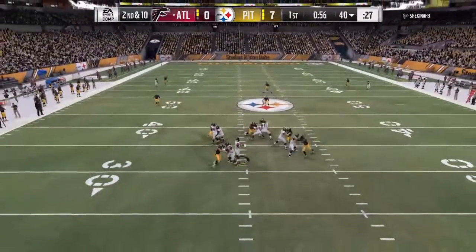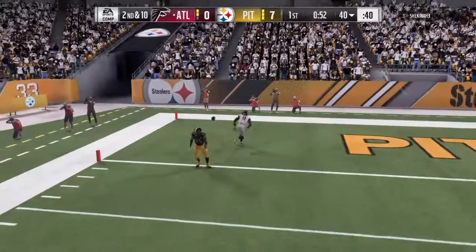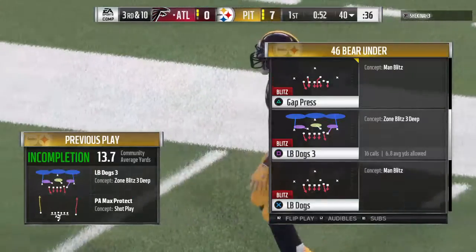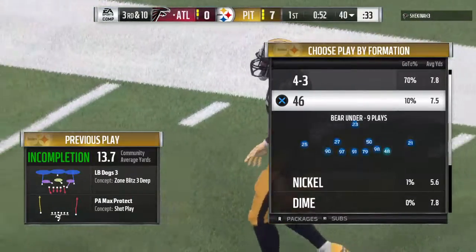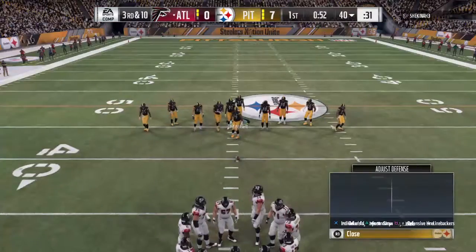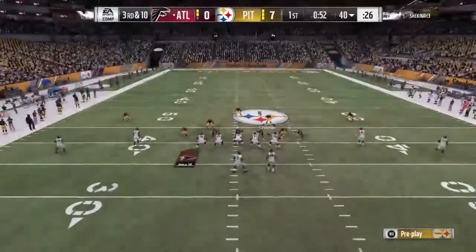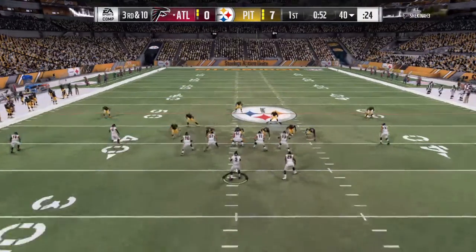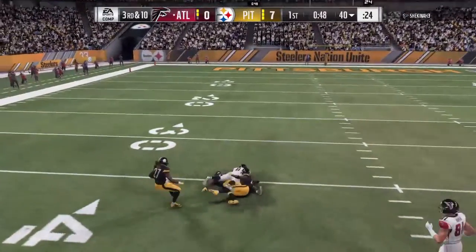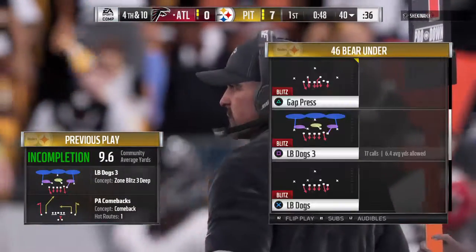Second and 10 now. Ryan looking deep for Julio. So the long attempt falls innocently to the ground, and it brings up third. I know exactly why he tried to throw the ball to Julio Jones there. He's never considered covered. He's either too fast or too strong. You always try and get it to him. Especially on those deep passes. To throw on third down. Ryan. And incomplete. The contact made the ball roam free and brings up fourth down.